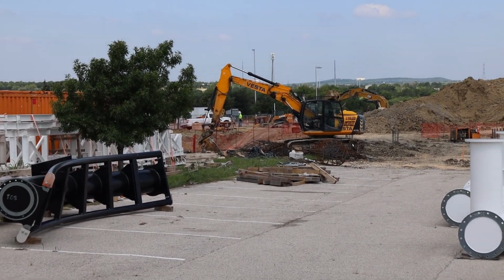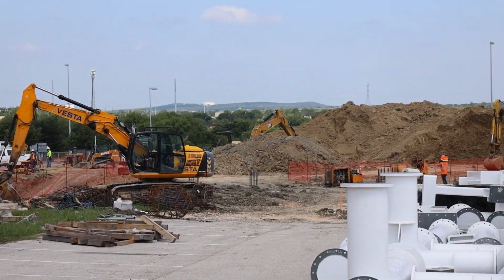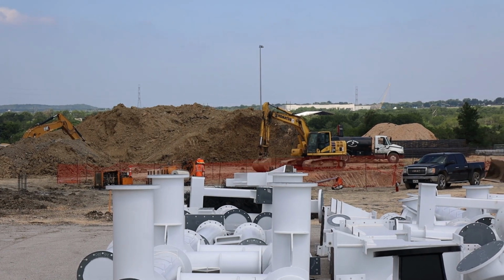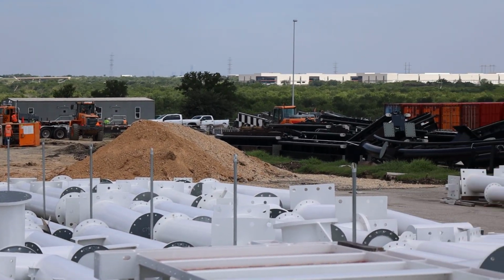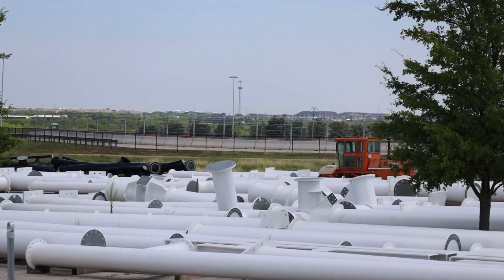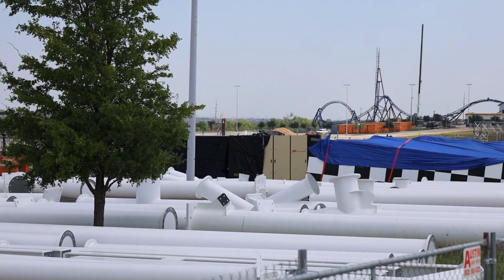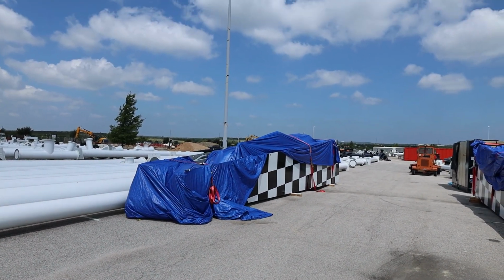Need. Now a look at the Circuit Breaker area. There's way more progress than I expected. All the trenches are being dug to pour the concrete tunnel areas, and footers are being put in place. All the track work and supports are stationed nearby.